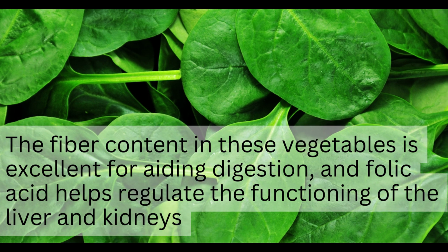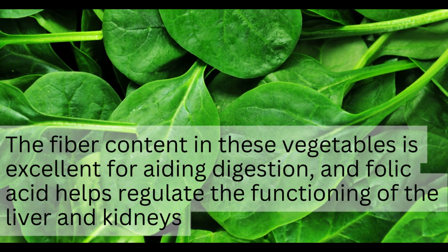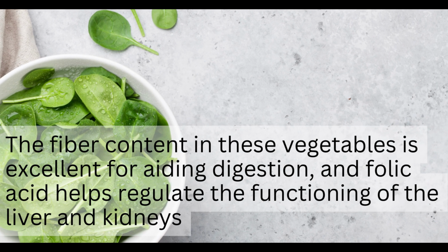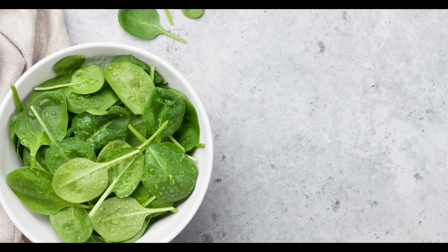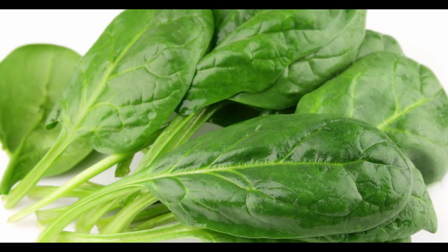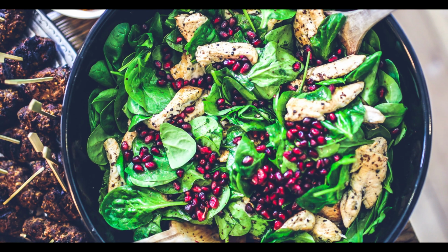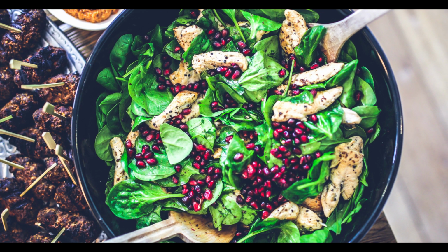Spinach. It is essential to incorporate green leafy vegetables in your diet, particularly spinach. The fiber content in these vegetables is excellent for aiding digestion, and folic acid helps regulate the functioning of the liver and kidneys. If you don't particularly enjoy spinach, blending it up into a smoothie is an easy way to get the full nutritional benefits. However, consume spinach smoothie just once or twice a week.